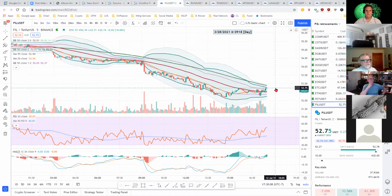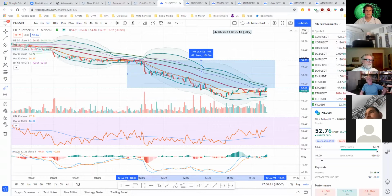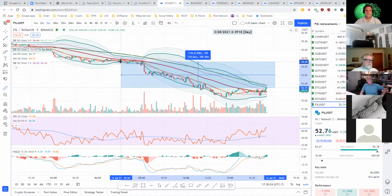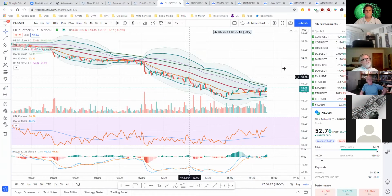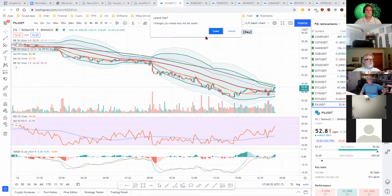But if you're a cowboy, I've been called that before, you could buy here if you get maybe another green candle. And we've got some resistance here at 1.1%, and again here at about 3%. But that's really not enough for me to take a chance on this kind of setup. So not liking this one.